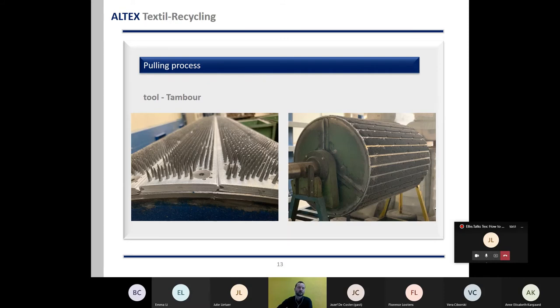On the different pulling lines, we have different numbers of tumblers. We have a pulling line where we can do it with just three tumblers. On the jeans line, we have in addition six tumblers, and the more tumblers you use, the finer you can pull it, because jeans is a very strong fabric. You have to pull it very harshly to get a fiber out of it, to not have too many pieces inside. That is a problem in the end for producing a yarn out of it, for example, and so on. So we have to pull it very strongly.